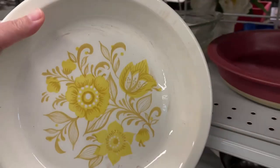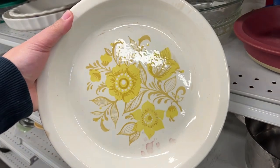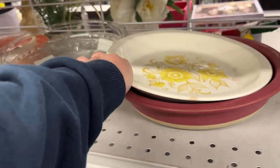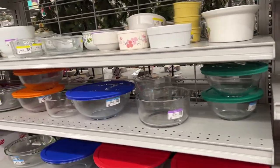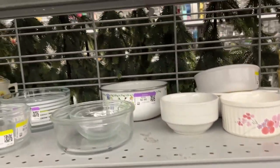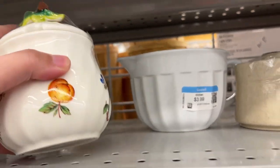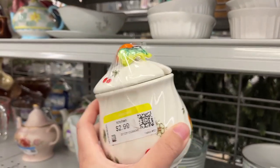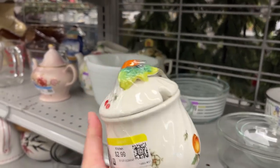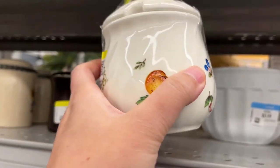We start here at the kitchen aisle, and the first thing I spot is this cute vintage 70s pie dish made in USA, and it is only $5. There are lots of pie dishes, a lot of ramekins, and on top is this cute little sugar bowl, and it's by Parma by I Japan, and it's only $3. This is a good brand. It's very cute with the little orange on top.